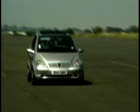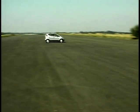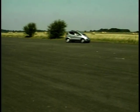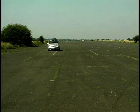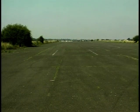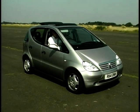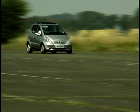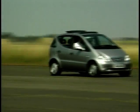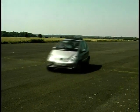We decided to take the Mercedes A-Class to a private airstrip and really put it through its paces and see how those safety features have come over in the new car. First of all, we put it through a series of high-speed corners. Then a slalom test. There was a brake test from 70 miles per hour, which made the Mercedes stop very, very quickly indeed. And as you can see, there seem to be no problems. The electronic aids really come into play when you push it hard, especially coming out of a corner and putting your foot down hard on the accelerator.